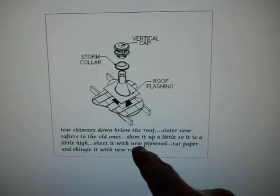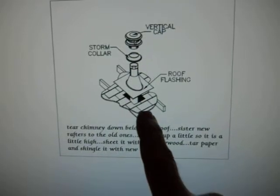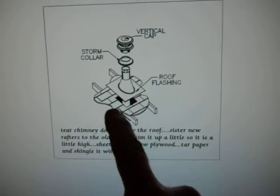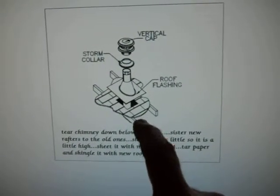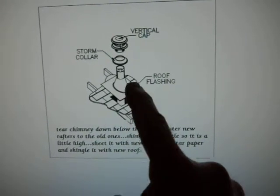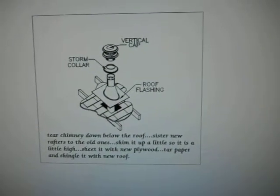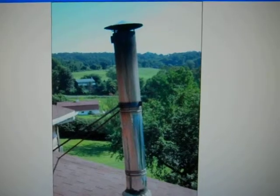And I'm thinking a pellet stove. The pellet stoves have really been popular. Just take a pellet pipe up through, take the chimney down below the roof, sister some rafters on the old rafters there, sheet that, jack it up a little bit, sheet it, and then just put a flashing and a pellet pipe up through there, and then that's all that would be sticking through the roof, just kind of like your wood stove chimney is. We can put a cap on that for you. That'll work. And that's the Baker stove.